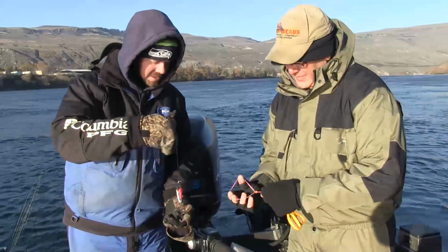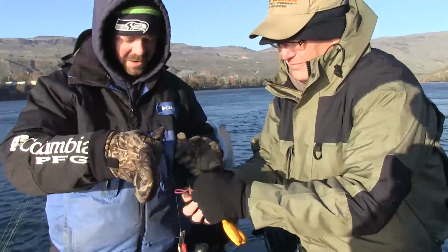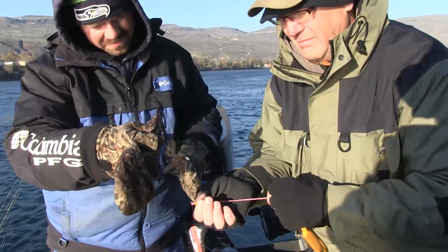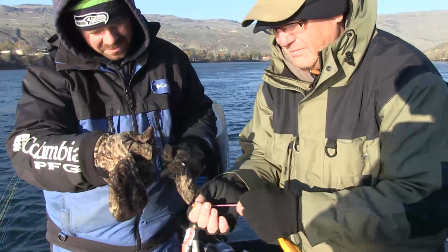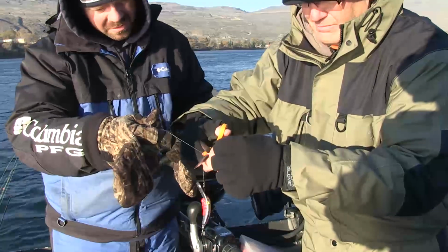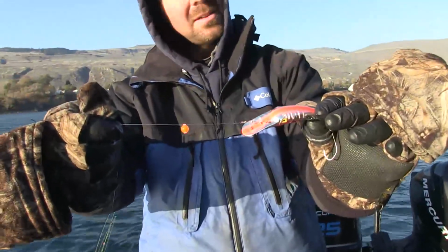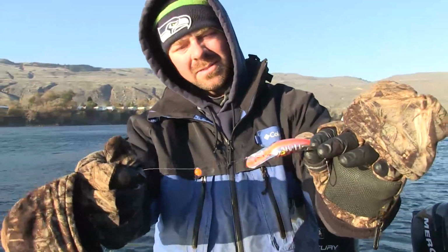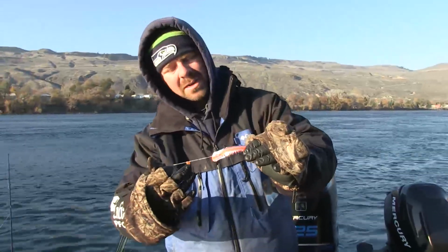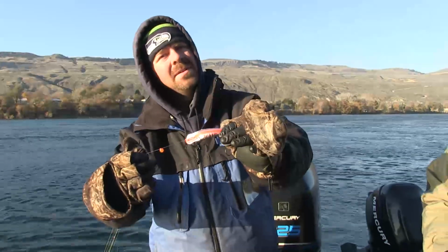So go ahead, Reed. He's got the rubber band through the heavy bead, and we just slid the plug through. We're going to tighten that down on there like so, and trim the rubber band off, and that's all there is to it. And that heavy bead's going to sit right in front of the plug like that, and that's going to wobble back and forth, and it's going to do a couple things: change the action of the plug, and also make the plug look like maybe it's chasing a little egg or something.